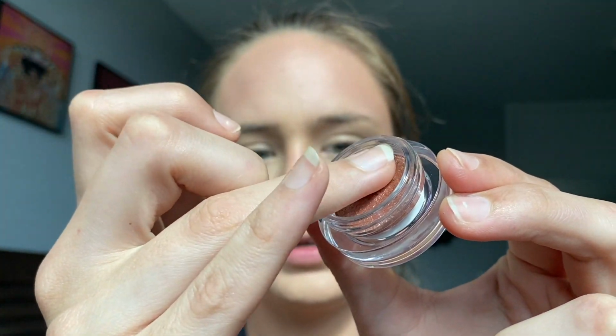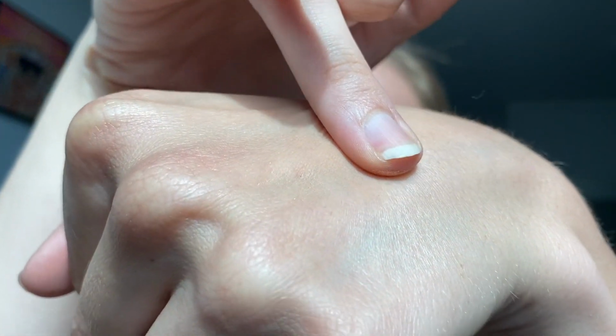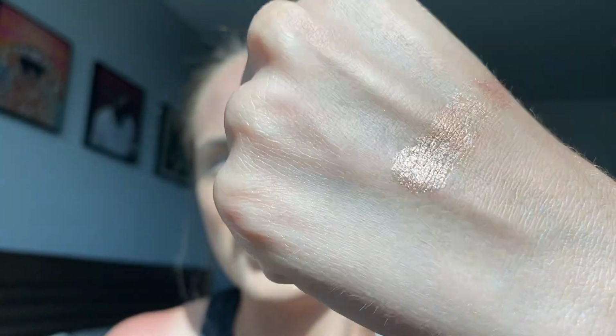Which I already know I love, but anyway, let's do the eyeshadows next. I'm gonna just try it first with my finger. Again, this shade is called Reflect. Very excited. Ooh, very pretty. And thank you, sun, for coming out.